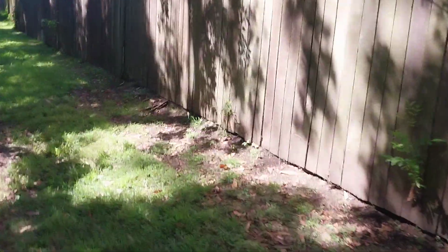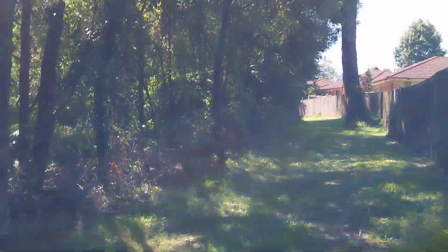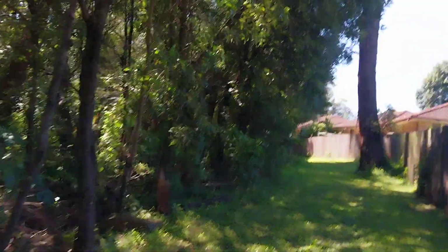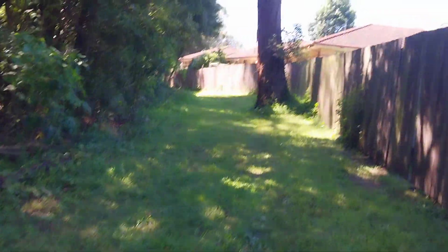So we'll suss this bit out, but if it comes to another dead end, we'll turn around, head back to the car, and we'll go find another trail to explore for you guys today, which is our goal. To explore two different tracks today, which is what I really want to do.